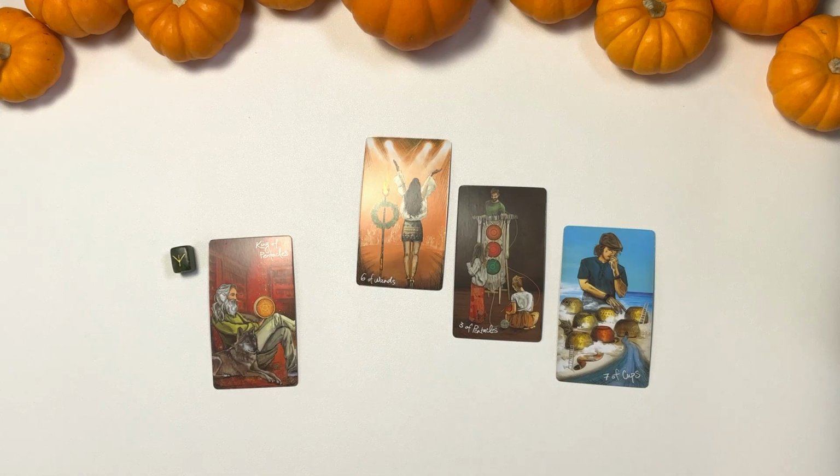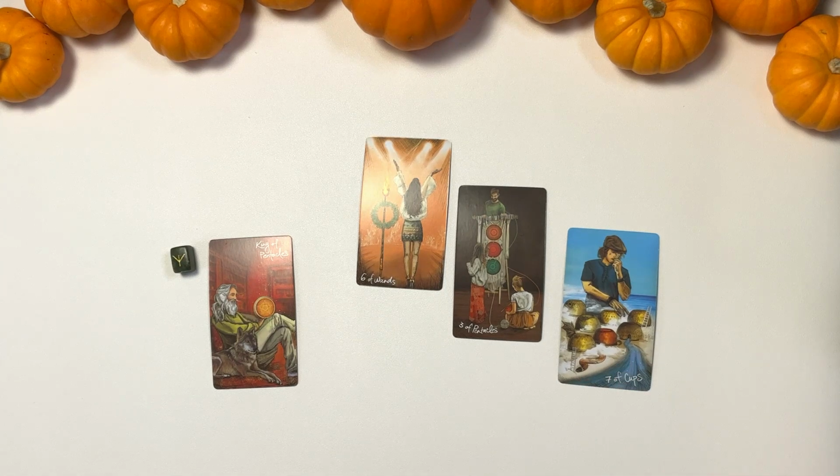3 of Pentacles, your work being seen, sometimes collaboration, but really good collaboration, sometimes word of mouth, like your craft is so amazing that people are talking about it, people are sending business your way, people are paying attention, following you on social media, whatever it is. 7 of Cups is a little dreamy. It's like feeling you have a lot of options out there, but maybe, do you? Which ones are for you? Which choice to pick? There's a little bit of fantasy and indecision with this card.